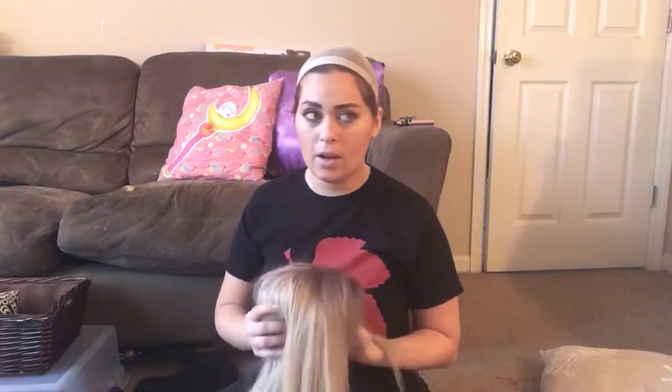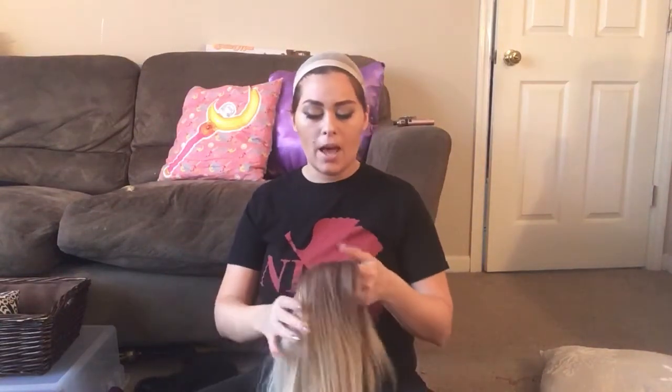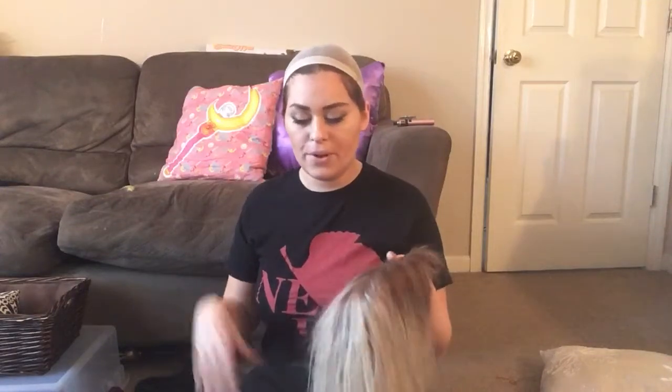So for the wigs I like to buy, there's two types of wigs. There's synthetic hair and human hair. And then there's lace front and non-lace front. But then as for colors, I like to get something that is very similar, if not identical, to my own hair. That way people can't tell.